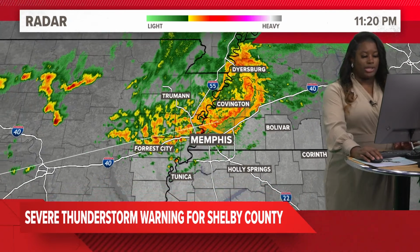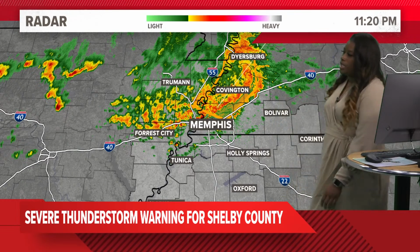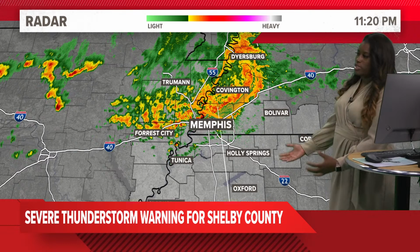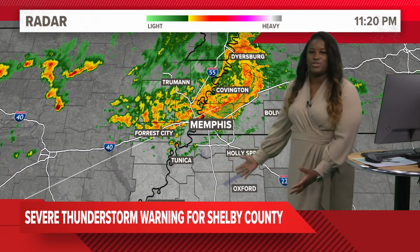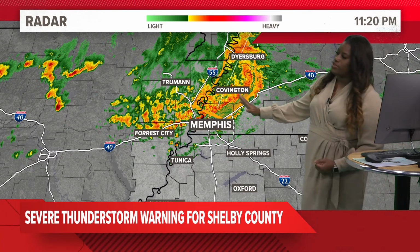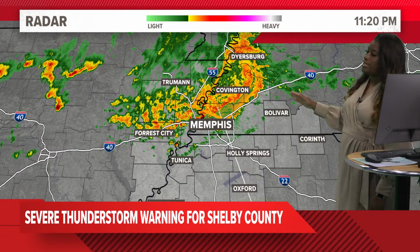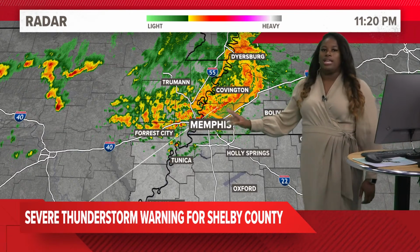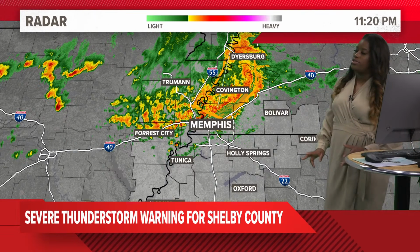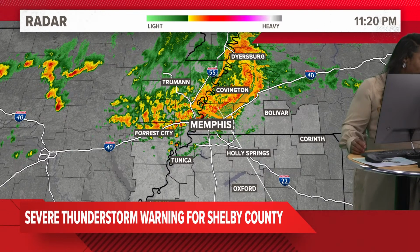So I'll zoom out here, take a little step back. Let's reset, let's regroup and see what's going on. This is a look at our entire radar, our entire viewing area. Most of us are dry right now, so if you're wondering why is she on TV, it's because we are looking at this severe thunderstorm warning. That is a large warning, and it covers multiple counties, including Shelby County. And until we feel that people in Shelby County are in the clear, we will make sure that you all are informed of exactly what is going on.